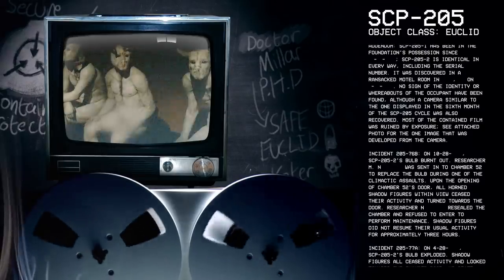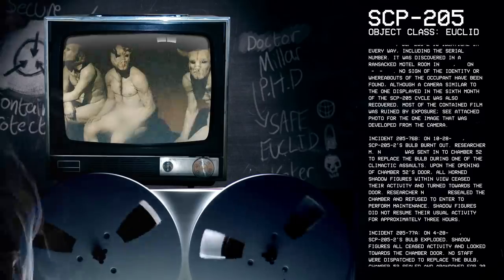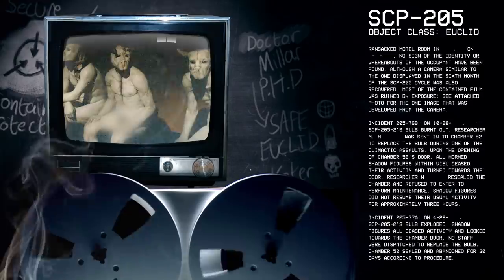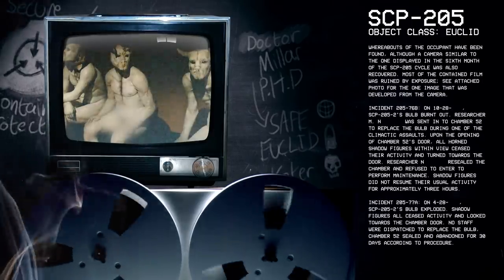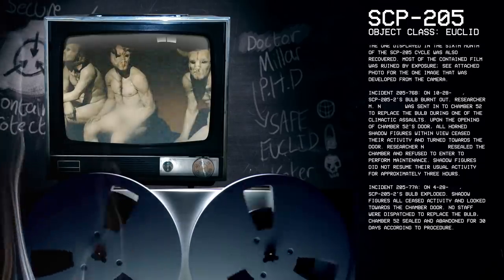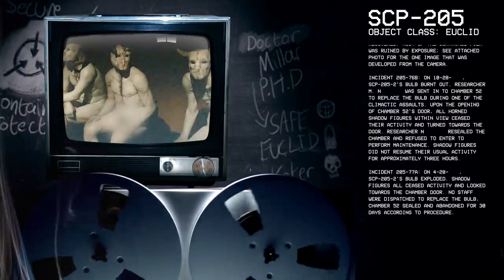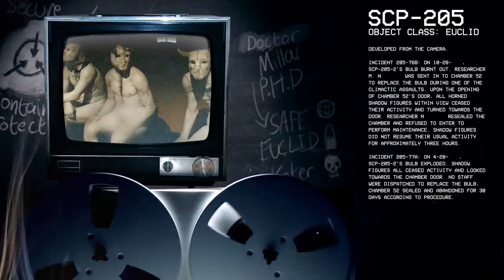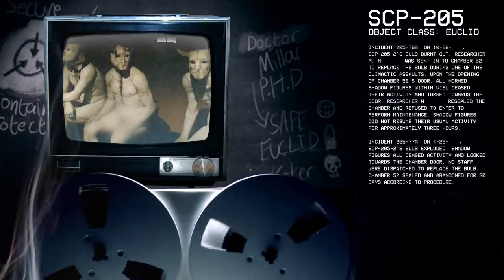Incident 205-76-B. On October 28th, SCP-205-2's bulb burnt out. Researcher M was sent into Chamber 52 to replace the bulb during one of the climactic assaults. Upon the opening of Chamber 52's door, all horned shadow figures within view ceased their activity and returned towards the door. Researcher resealed the chamber and refused to enter to perform maintenance. Shadow figures did not resume their usual activity for approximately 3 hours.